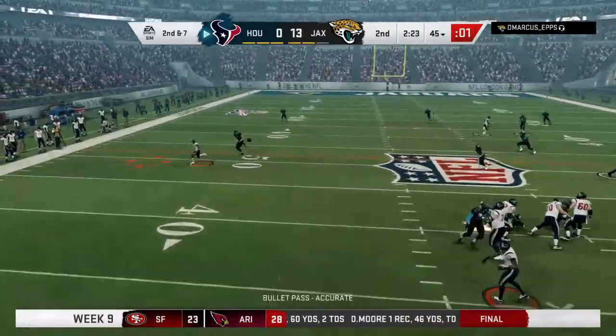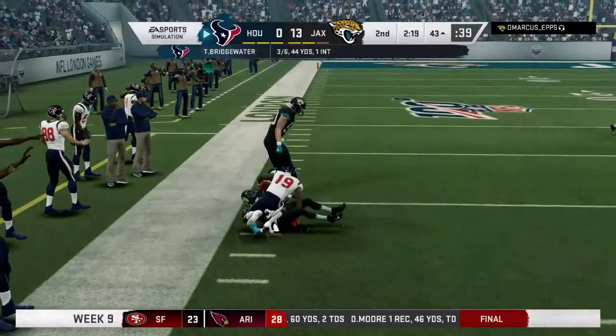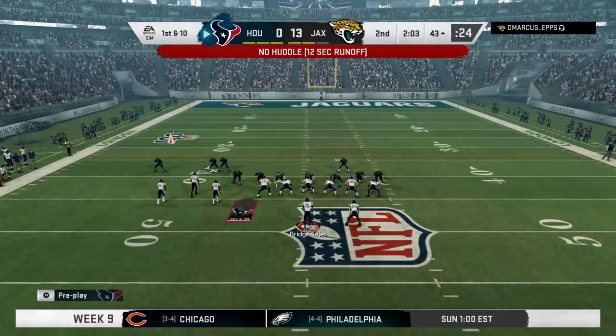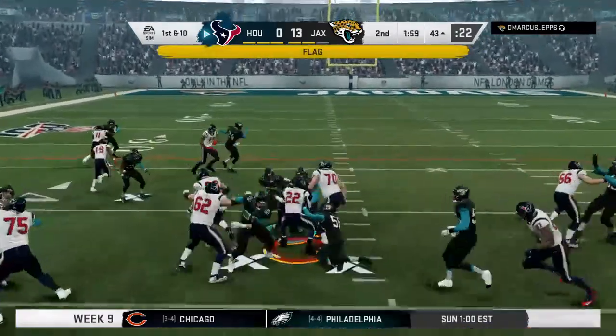They just do get the play off. Now Bridgewater. Looking left side, and he's got a man. That's Grant. And he's going to have another first down as the tackle's made at the Jaguars' 43. This offense finding its legs now.